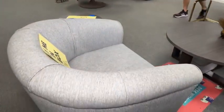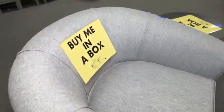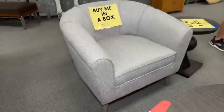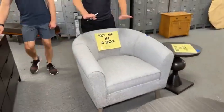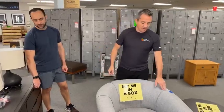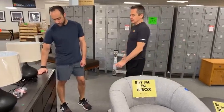Now, lots of you have been searching for two of these. We now have a whole lot more than two. So if you need multiple sets of two, we have these. You'll get them in a box. The box is rather large, but the feet are off. You have to screw the feet in. It takes seconds. Don't screw around. $149.99 for a brand new chair.